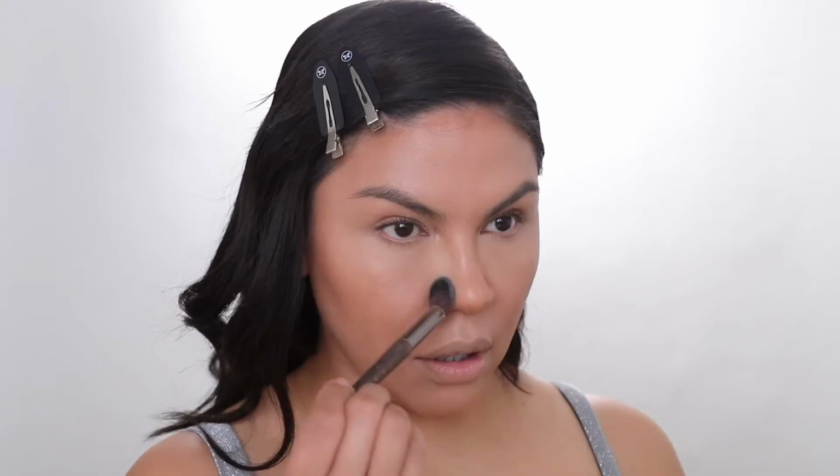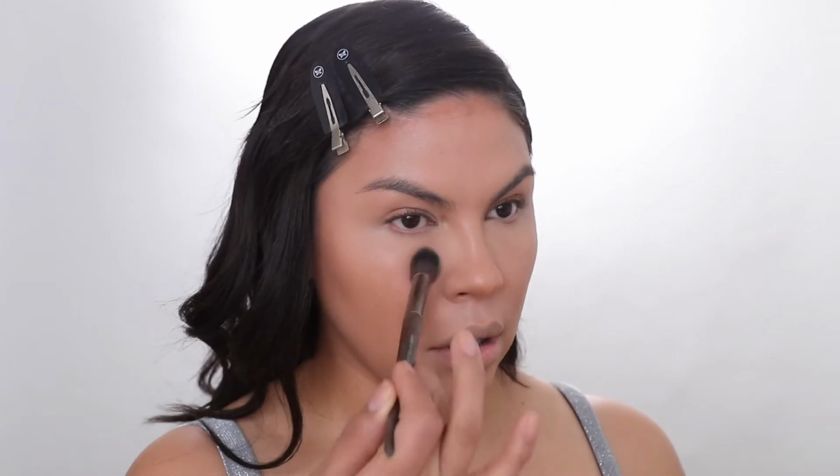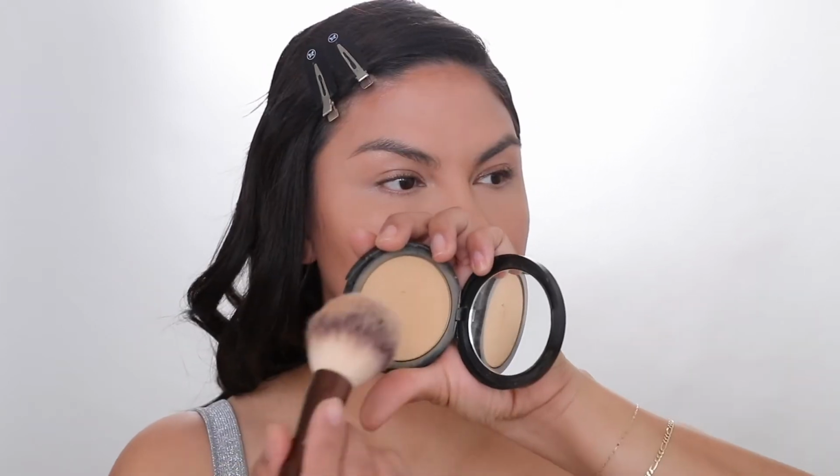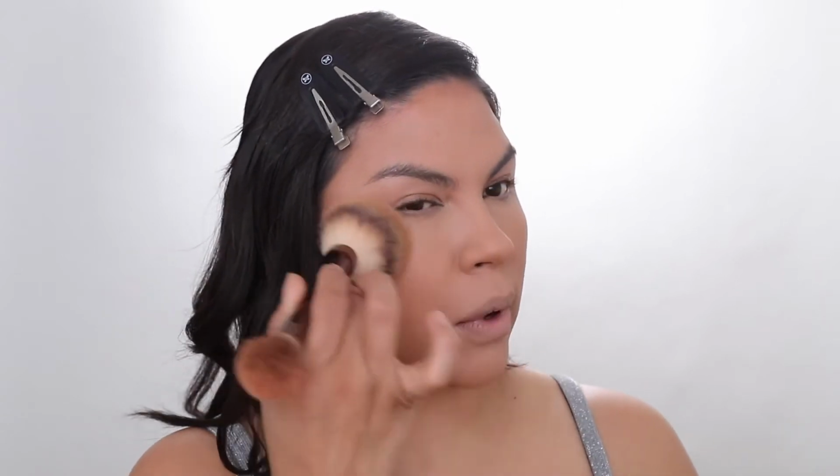Okay, so now we're gonna go ahead and set underneath these eyes. Where is my powder brush? Okay, going in with my Makeup Forever 140 wavy brush and my Artist Couture Creme Brulee powder. We're gonna first set. Then we're gonna go in with the Pro Finish powder by Makeup Forever. I use the shade 153, and I'm just gonna set the perimeter of the face. I'm gonna stay away from the areas that I highlighted.